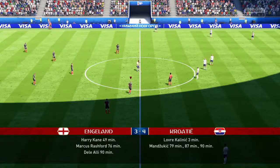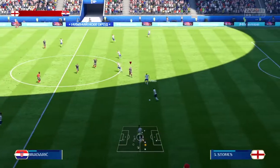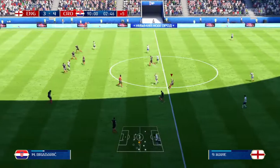Seemed to be stuck in a bit of a stalemate, in truth, but this very, very late goal has changed that. Well, they threw men forward and they've got the reward.